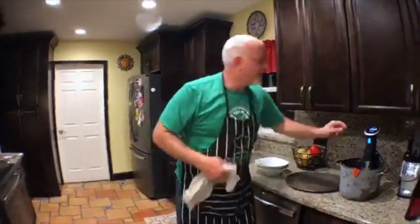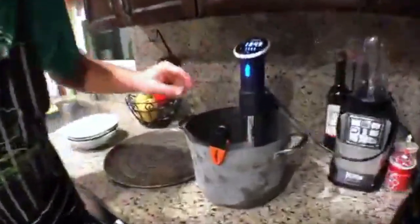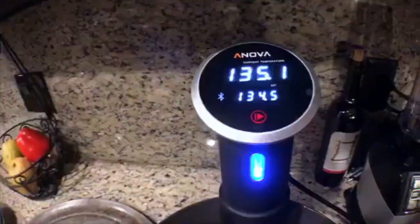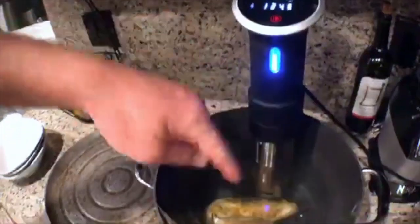Okay. Sous vide is done. We're going to go ahead and kill this. We're going to let it cool right down because we're going to sear that right off anyway. The cool thing about sous vide is we can set this for 135. The water temperature will permeate all the way through the chicken. So the chicken all the way through is 135 degrees, which is not quite done. 140, 145 is going to be good. By the time we sear that off with a little bit of butter to give it some texture on the outside and some flavor, that thing will be perfect and so juicy.